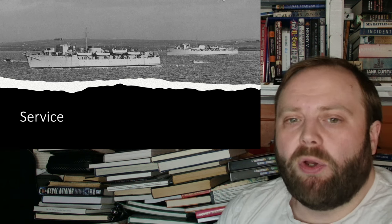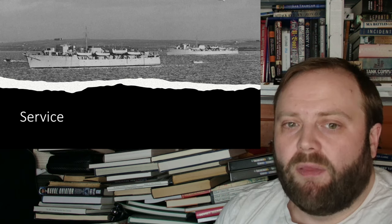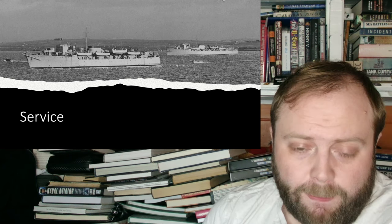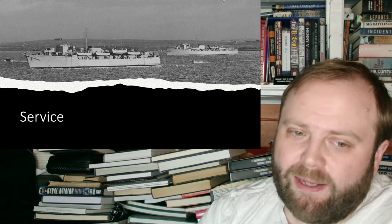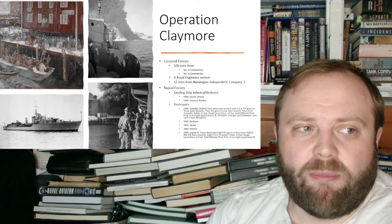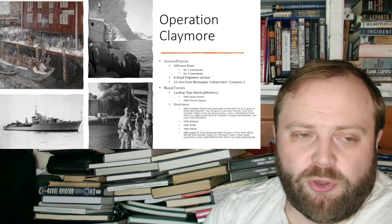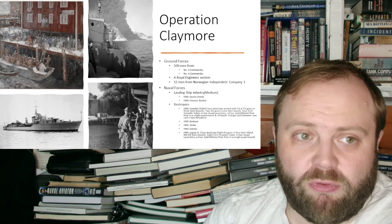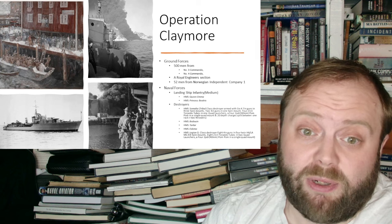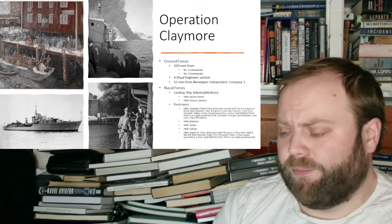These vessels were in use the whole way through World War II. From the moment they were converted to the moment the war ended, they were in use, they were useful, they were of value, they were of service. And of course, Operation Claymore is still probably the most famous, most important thing they do, arguably, because it's this operation which proves not only the value of amphibious ships, the value of the landing craft they're carrying, but also proves the value of the commando operations and commando forces. Operation Claymore is absolutely critical.